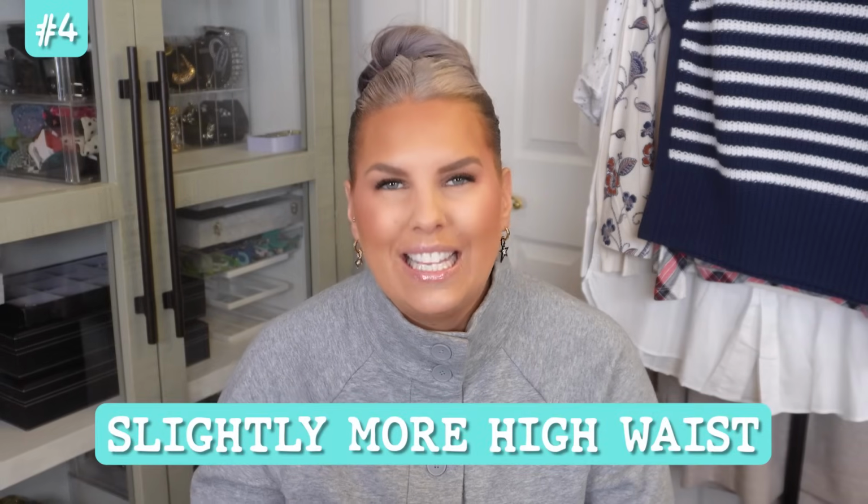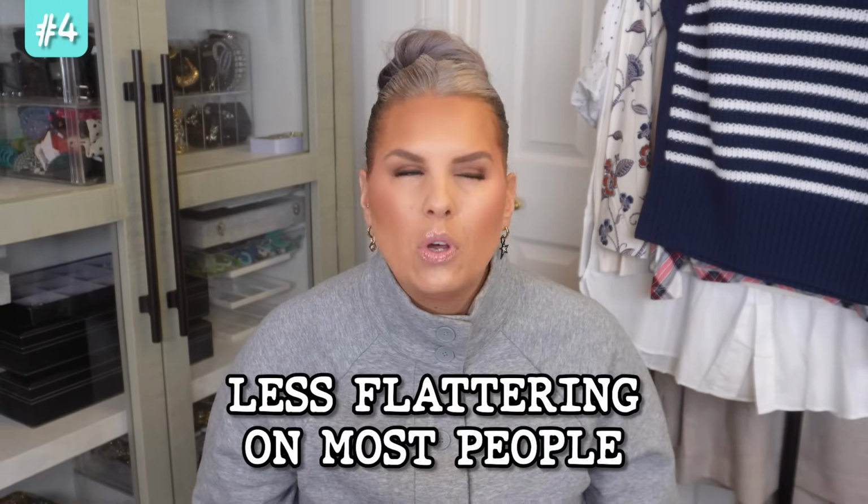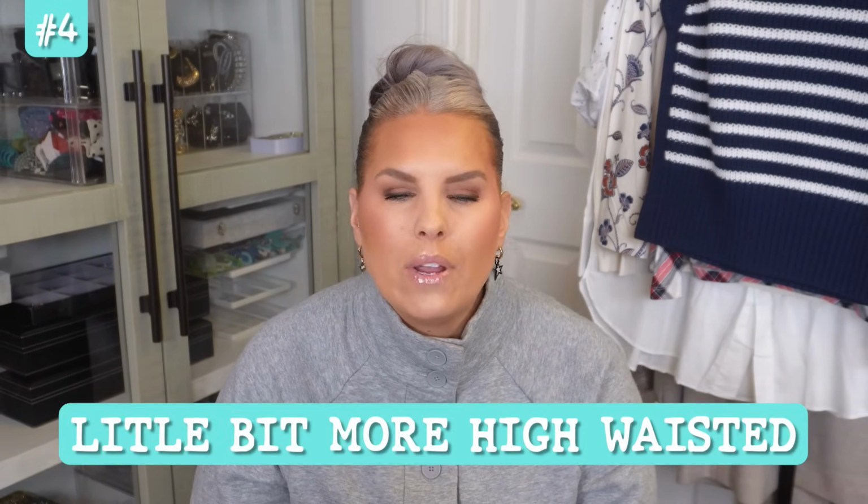The only thing that I would really change about these is I wish they were slightly more high waist. I did find that with the harem pants too, when they're gonna be cropped and wide like that, which I think generally lends itself to be less flattering on most people. I personally wish they were a little bit more high-waisted. Although to be fair, that's just my opinion because there's a lot of people that don't like high-waisted stuff.